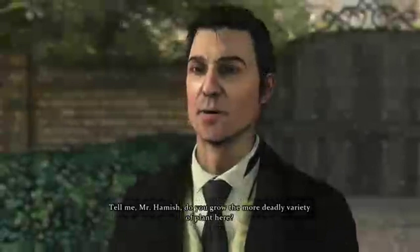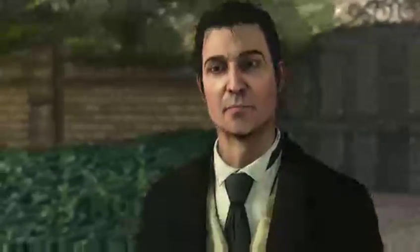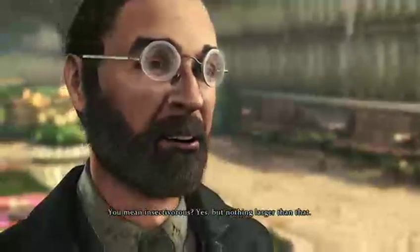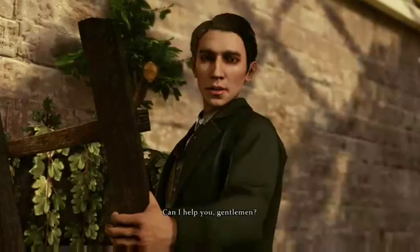Tell me, Mr. Hamish, do you grow the more deadly variety of plant here? You mean insectivorous? Yes, but nothing larger than that. Thank you, Mr. Hamish. We shall continue our investigation. Can I help you, gentlemen?